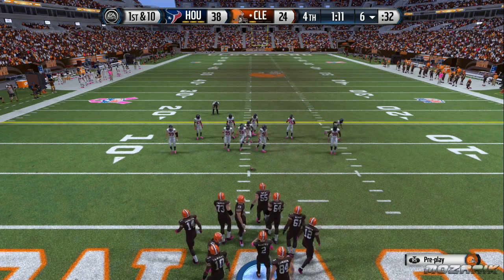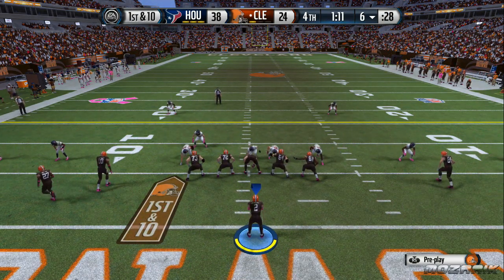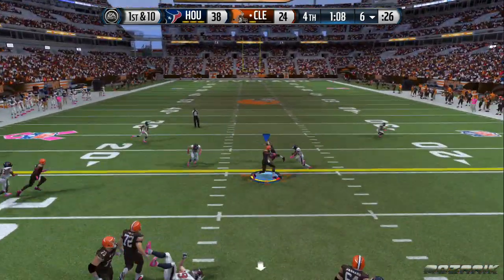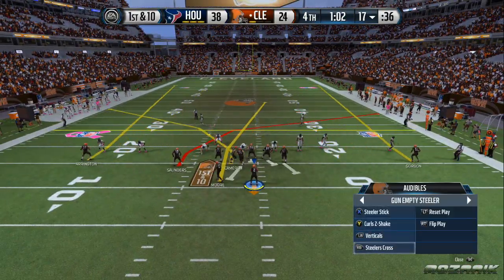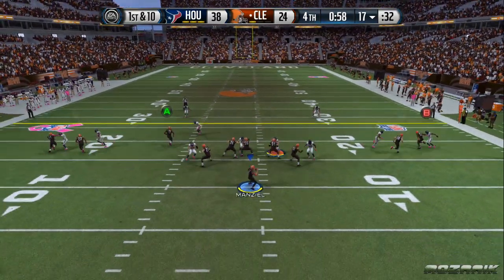Let's see what they come up with here. They've come out in the dime package. They'll go shotgun here. Pulls it in. Jackson's going to make the tackle. The offense is set at the line for the first down after that completion. Timeout won't be used here. They'll go to the hurry.